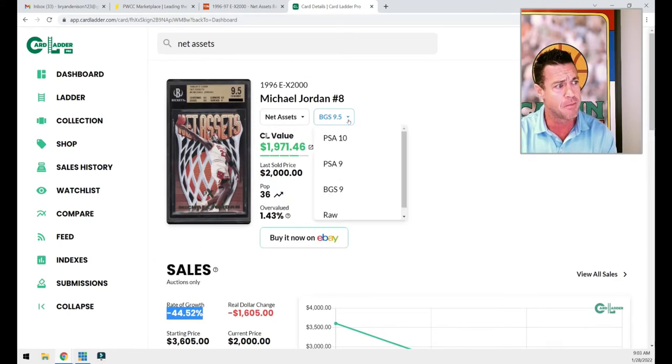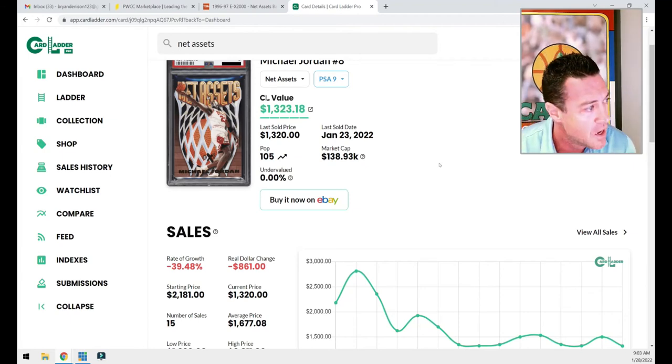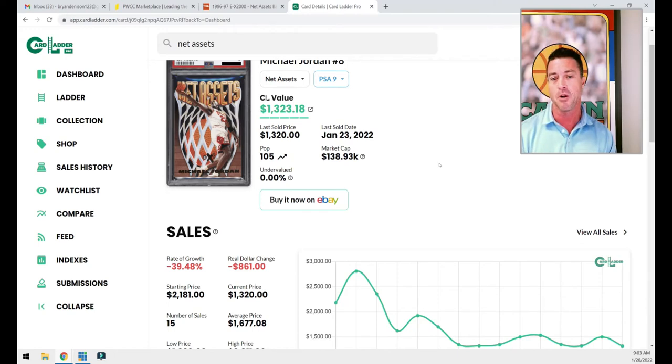Let's take a look at the PSA 9, right? So if we look at the PSA 9, it's pop 105, still not a crazy number. For those of you who collect ultra modern and modern, I know you guys are used to seeing tens of thousands in PSA 10. That doesn't exist in the 90s market. If you're new to the 90s market, 105 is what you're looking at for this Jordan PSA 9. Out of 285, so 37%. If you combine the PSA 10 and the PSA 9 gem percentage, the percentage likelihood of getting a 9 or a 10 is exactly 50%.